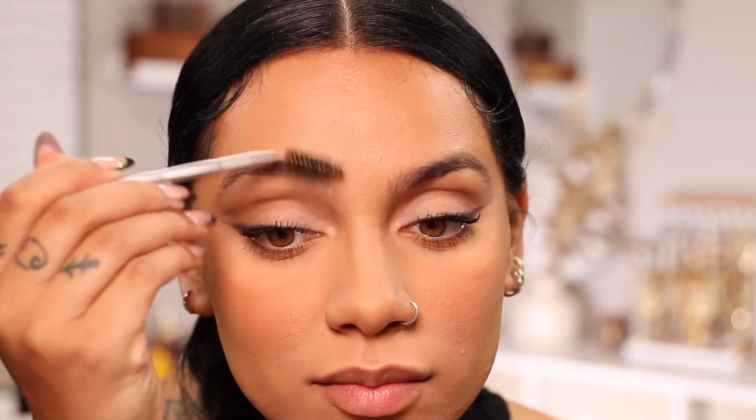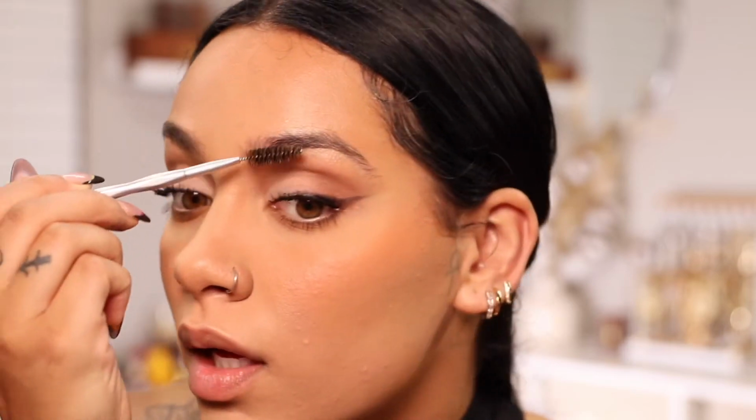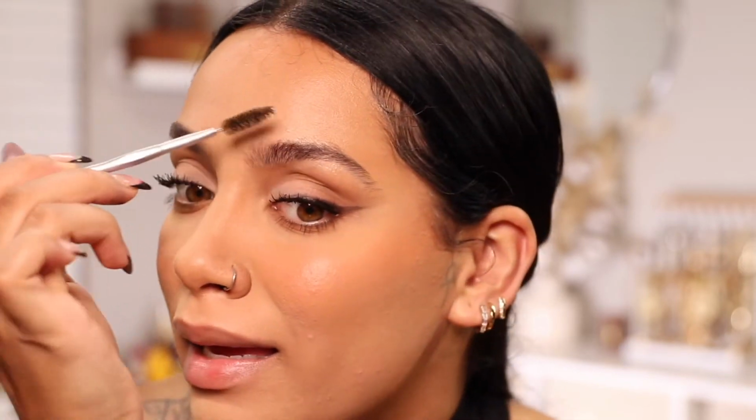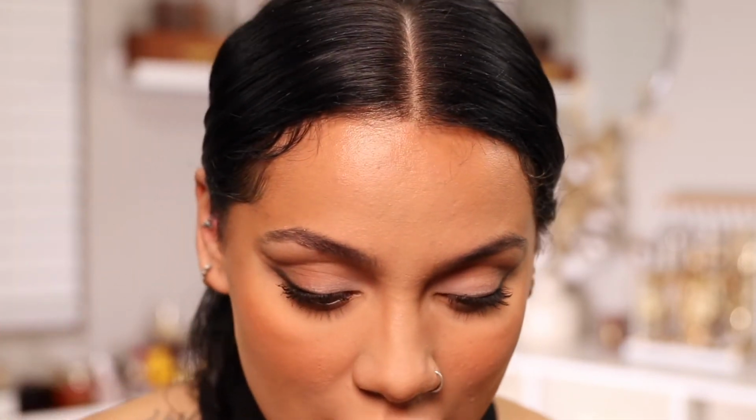Okay guys, so I finished the eyes. They're super, super simple. Anybody and everybody can do this eye look. It's definitely screaming beginner. Classic, but beginner. So I'm still zoomed in because I want to show you guys a quick little brow situation. You know, this is a full, well, not, I shouldn't say full because I'm not gonna do my hair and all that, but I'm gonna show you guys what I do for the brows.